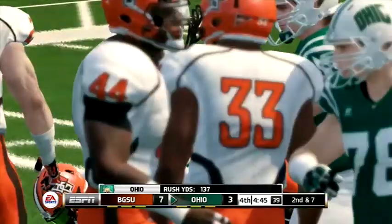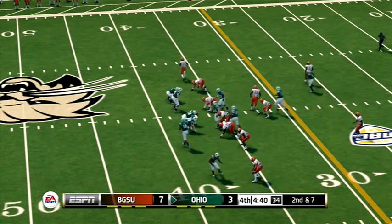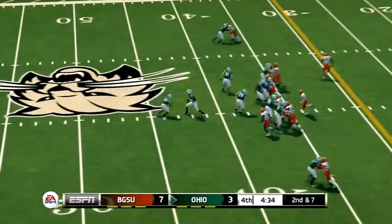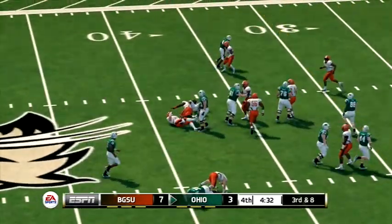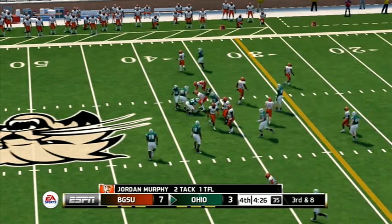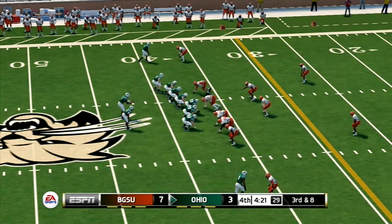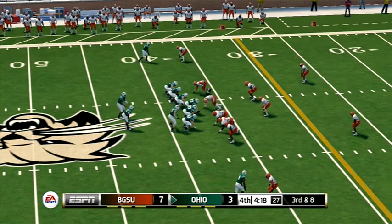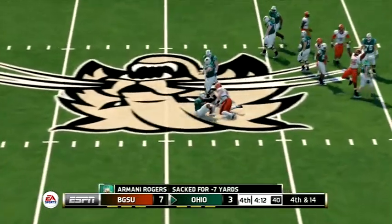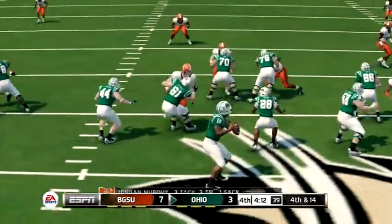They'll bring him down at about the 37-yard line. 3 yards. That'll make it second and seven. Gets the ball here and brought down in the backfield. No gain on the play. That'll bring up third and eight. Tries to get out of trouble, but he can't shake the defense. Loss of 7 yards on the play. That'll make it fourth and 14.